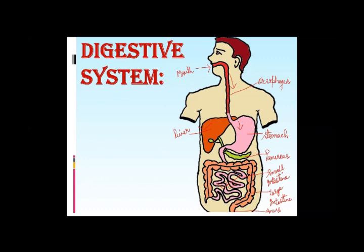And the food which remains undigested, that is of no use to our body, that is wastage, is passed on to the large intestine here. And from the large intestine, the salt and the water are reabsorbed, and the solid waste that is left is known as feces, which is ejected out with the help of the anus.